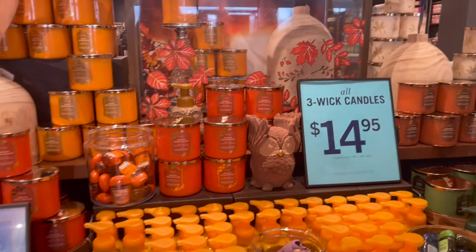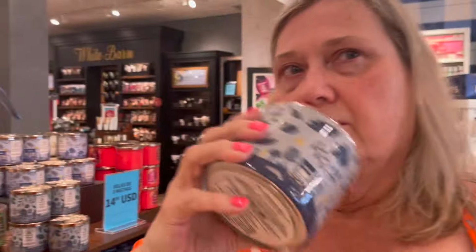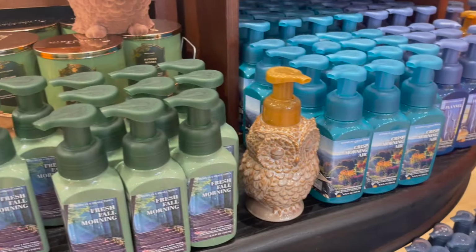Still has that strong. So sweet. People who like vanilla like that. I think we just have that gene or whatever that vanilla can give you a headache. Fresh fall morning. Yeah, we do. It's pretty nice. Oh, yeah. Fresh fall morning. That smells good. Yes. And it's really pretty. Yeah. I had the lotion of that for a long time. Yeah, it's not bad. I think I like this one just a little bit more.